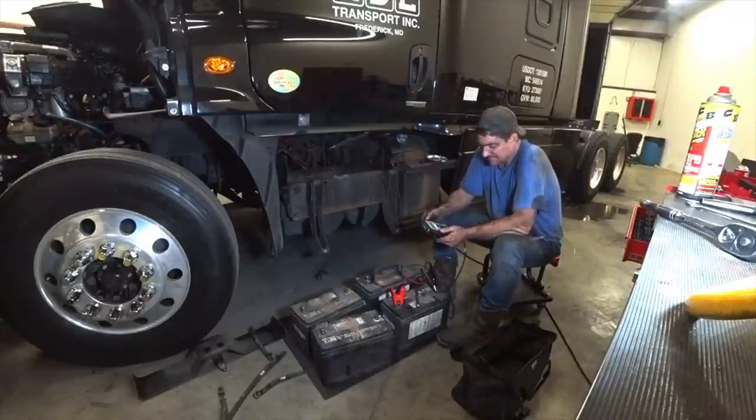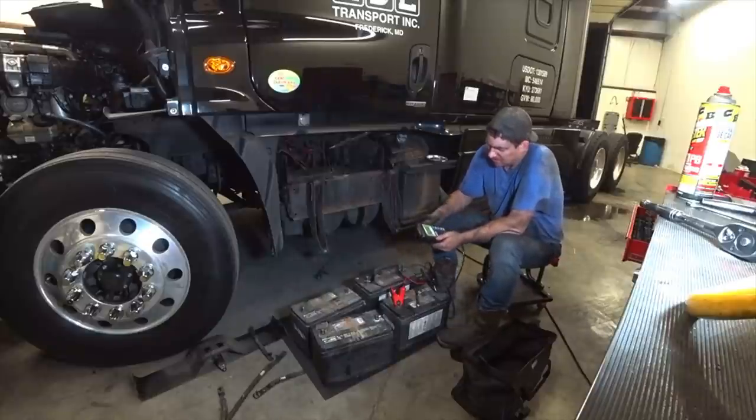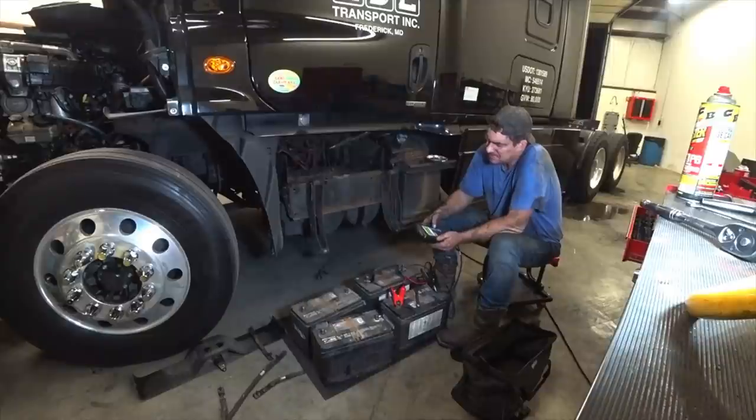But this here will run a test on these batteries. So you just hook it up and we just run through it. It's out of vehicle. Enter.